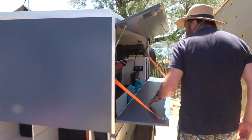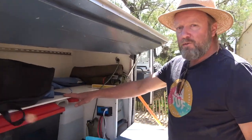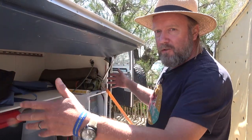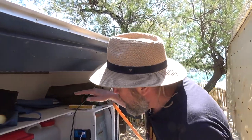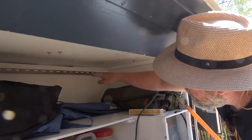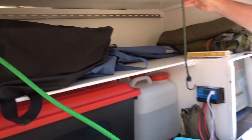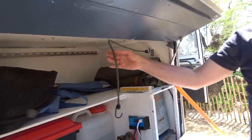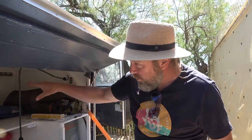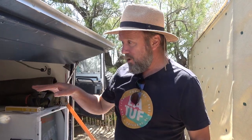So here, as you saw, originally this was for the mattress, but we're keeping the mattress in the car. This is for our chairs. Table slot in the top on this rail, and then we clip it with this underneath, and that works quite well. It keeps them up out of the way, and then we have space for two office chairs, little swivel ones, and two lounge chairs, which is a lot of space.